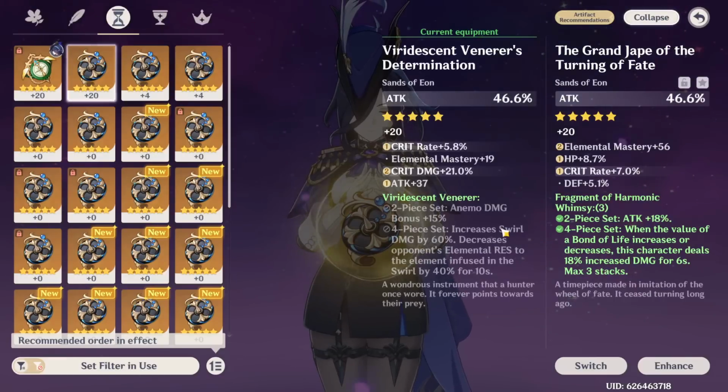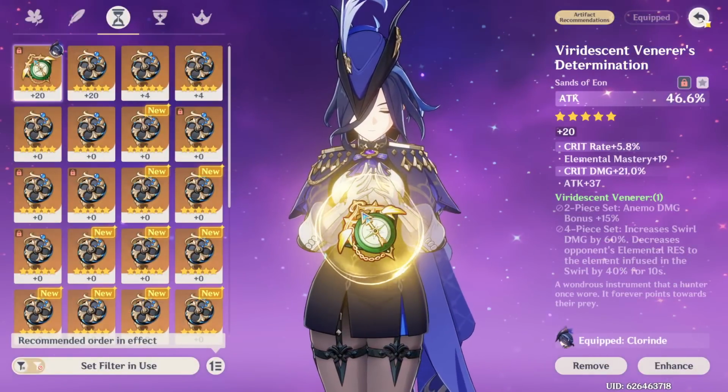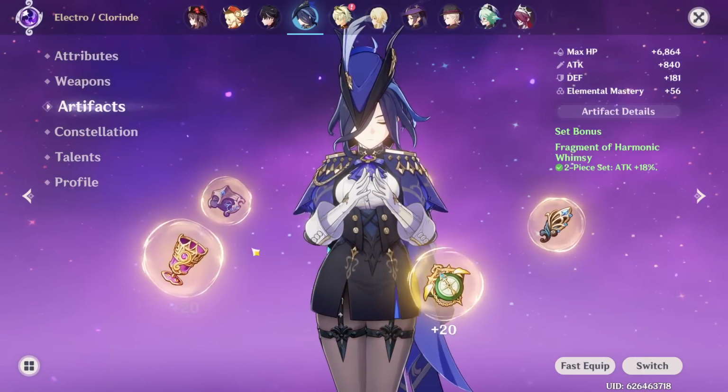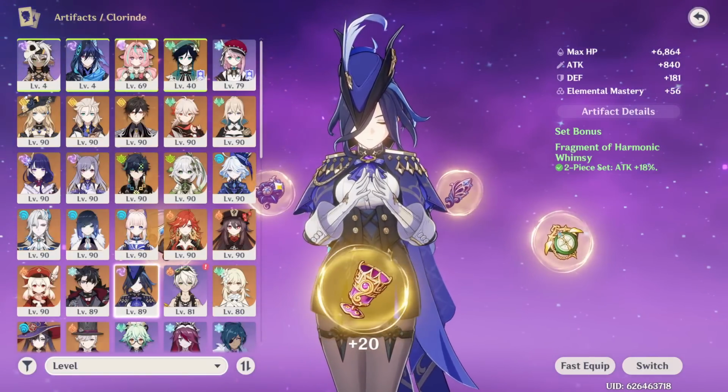Compared to the current one, this is nowhere near good. Even though the crit rate is higher on this one, there's no crit damage whatsoever, so I don't really think it's worth switching. Although this is literally from Viridescent. I don't know why this one is really good, but it looks like we might have to stick with just the 2-piece for now.